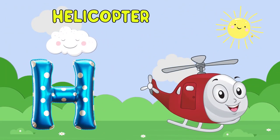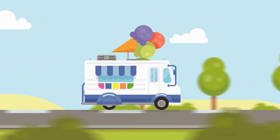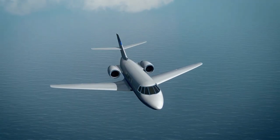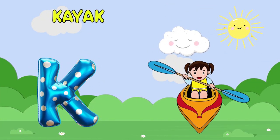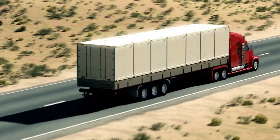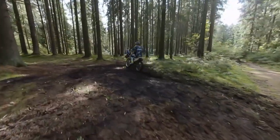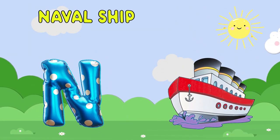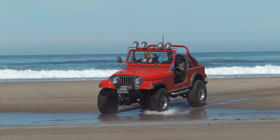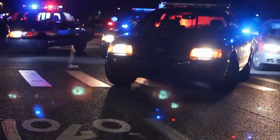H is for helicopter that flies in the sky so high. I is for ice cream truck, kids love to hear its sound. J is for jet, it goes fast like the wind. K is for kayak, it can run using pedals. L is for logging truck, and it has a flat bed. M is for motorcycle, it is a two-wheel vehicle. N is for naval ship, strong enough for the Navy. O is for off-road vehicle, it's not for kids to ride. P is for police car, its color is often black.